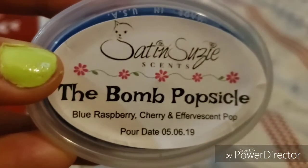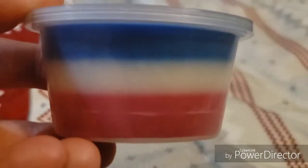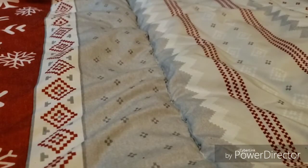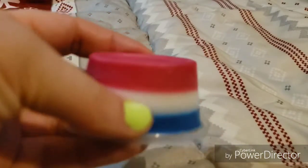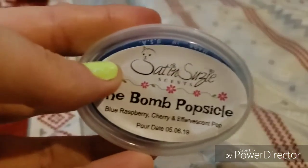Then I got the Bomb Popsicle, which is blue raspberry, cherry, and effervescent pop. It's red, white, and blue, of course, like the ice pops we used to eat when we were little. I'll show you. And it smells just like it. This is so strong. You get strong hints of the cherry, the blue raspberry, and a strong effervescent type note. And you can actually smell the carbonation. It's so good. This one is knock your socks off strong.